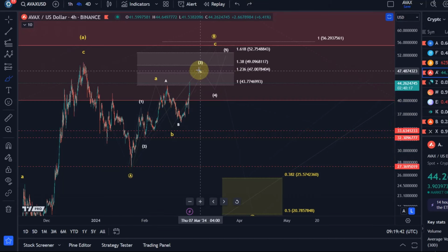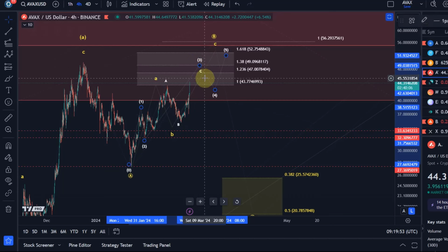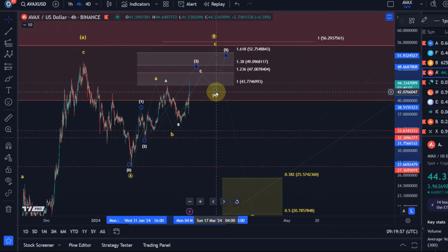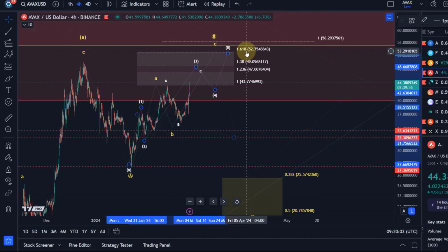I need to see wave 3 ideally get to $49. If we get wave 3 to this level or maybe a little higher, I can go with the white count. As soon as we have that ideal target reached, I can give you a support for wave 4. And then the wave 5 could still happen later. It would then minimally need to get to 52.75, but maybe higher.